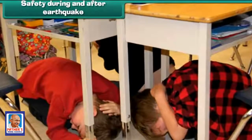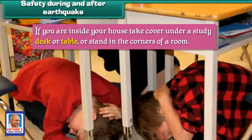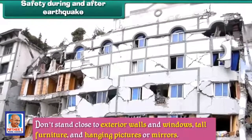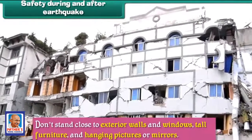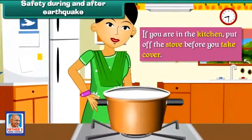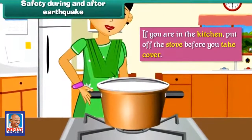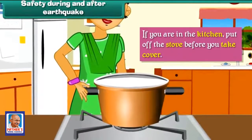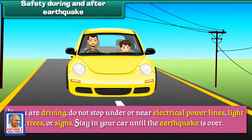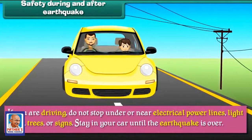Safety during and after earthquake. Safety during an earthquake. If you're inside your house, take cover under a sturdy desk or table, or stand in the corners of a room. Don't stand close to exterior walls and windows, tall furniture, and hanging pictures or mirrors. If you're in the kitchen, put off the stove before you take cover. Put off the main electrical switch of the house. If you're outdoors, get into the open space, which is away from buildings and power lines. If you're driving, do not stop under or near electrical power lines, light posts, trees, or signs. Stay in your car until the earthquake is over.